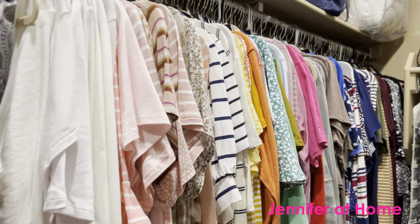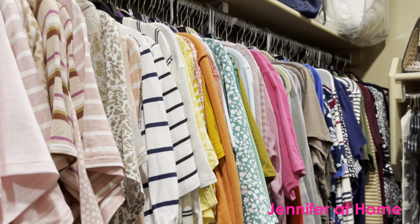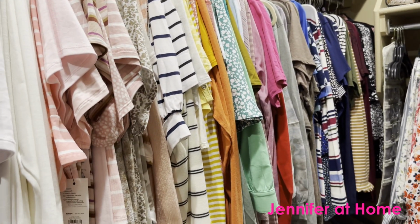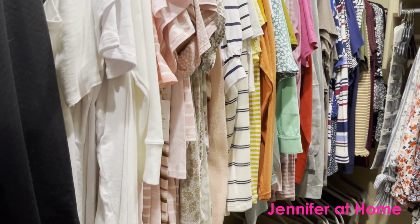Then I have this long stretch of clothing here, and I have decluttered 25% of the items in this area. I plan to declutter more over the next several months.